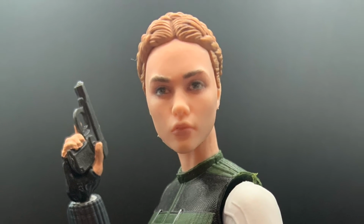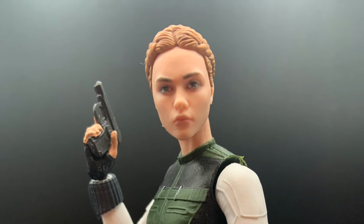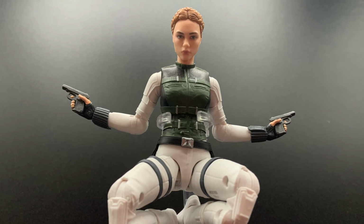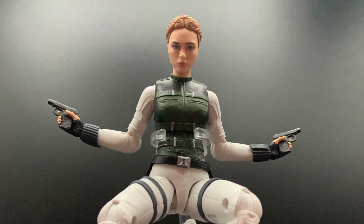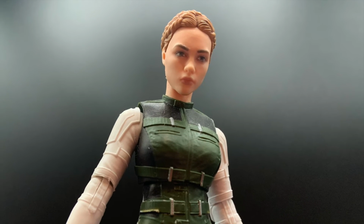Now for the utter star of the film, Florence Pugh as Yelena Belova. I hate that this is the worst figure that we got. She's way too tall, but it would have taken all new tooling to produce a figure with Pugh's petite, athletic frame. Yelena steals every scene she is in.